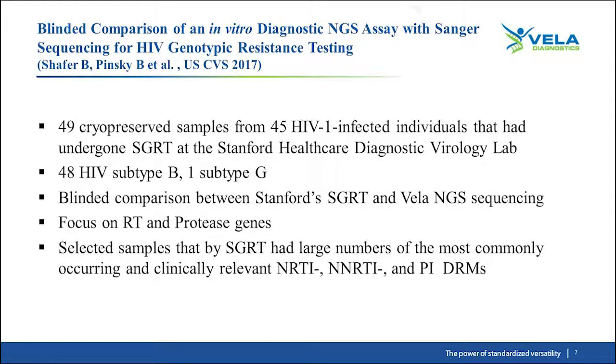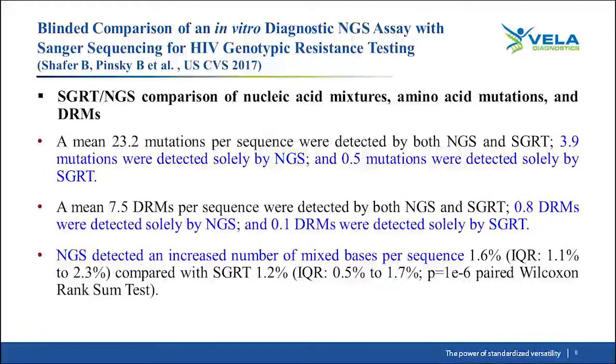So what they did, they sent the samples blinded to Vela Laboratories for testing. We generated the data and sent them back to Stanford, and the data were analyzed at Stanford by themselves. The focus was on RT and protease genes, and there is another study going on right now on the integrase gene. They selected samples that had large numbers of the most commonly occurring clinically relevant NRTI, NNRTI, and PI drug resistance mutations.